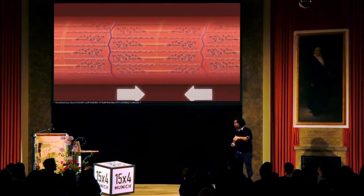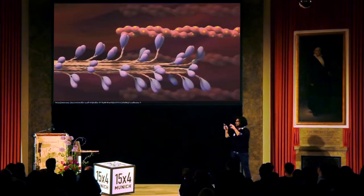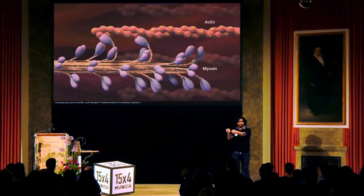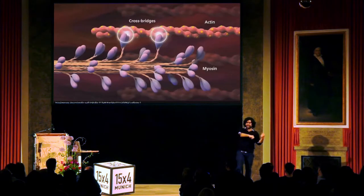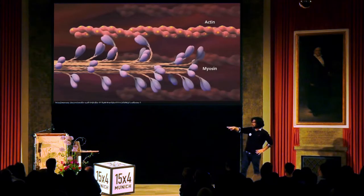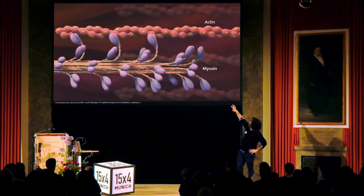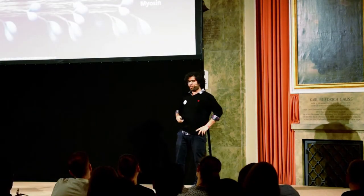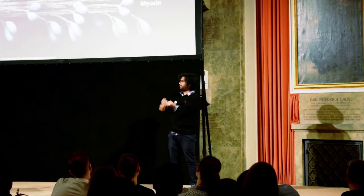If we zoom in far enough, we'll see. Again, it's a machine. It's a molecular machine that is physically pulling the thin filament towards the center. And this is how our muscles contract. We see they bind to this other filament called actin. The machine is called myosin, and it binds to the actin and physically pulls the actin over. And that's how this action is happening.